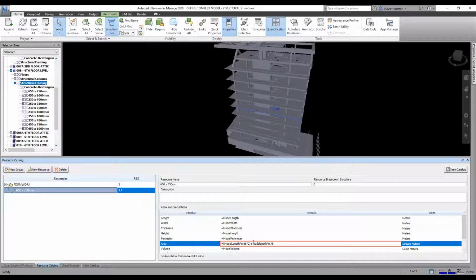Let's put our parentheses, our brackets, as it should be. Okay, it's still, let's check. Yeah, see, when one L is missing, that's why it's giving me red. But if it is correct, you're going to be seeing blue. So this is how we are going to be doing it for different sizes of our beams.